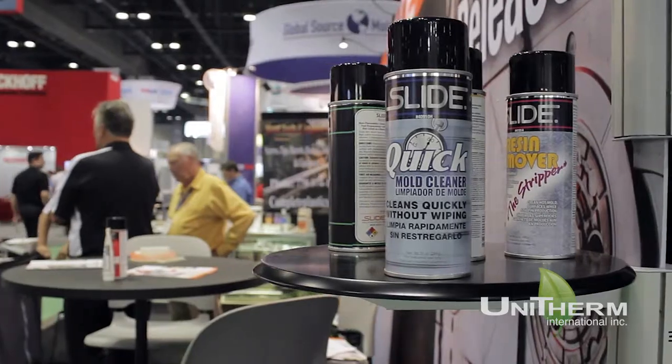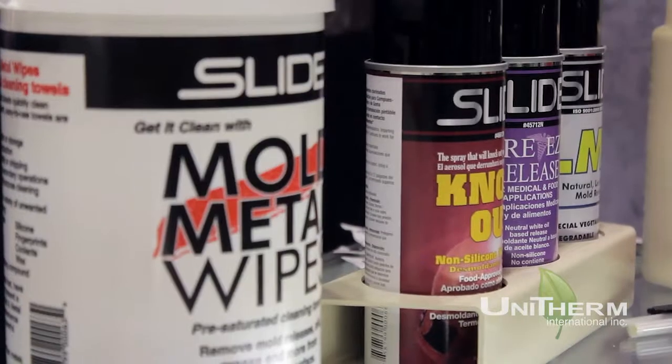We also have rust preventatives, greases, and lubricants of all different types for lots of peripheral uses around the machine, whether it be greasing the platens or rust preventing the molds when they're in storage.